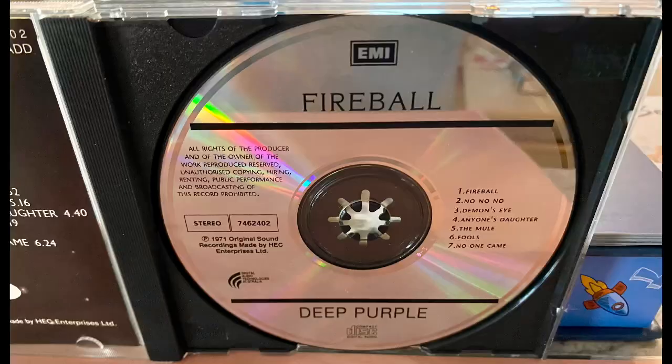So another disc that has a unique catalog number, and the photos of it with the disc font being, again, unique to this set. So I'm pretty sure that's where your unique catalog numbers come from, just the look of the CD itself, best I can tell. So that's the story with In Rock and Fireball.